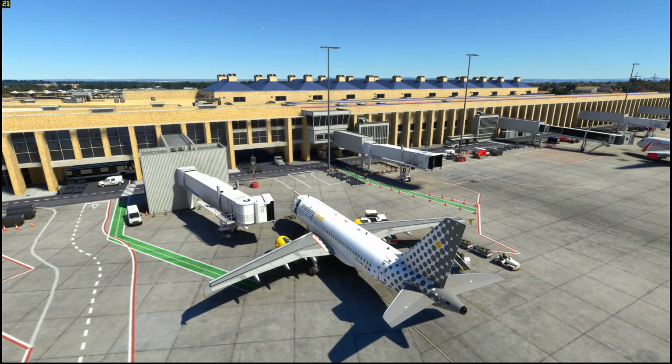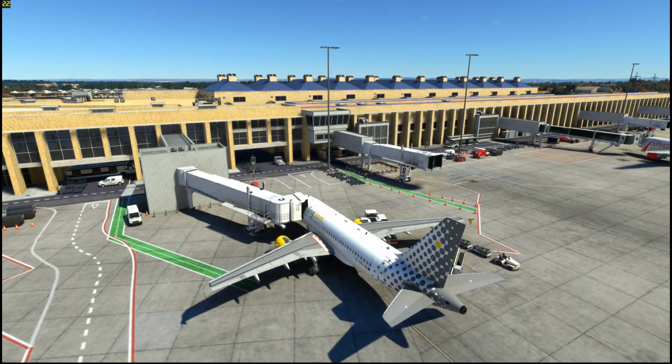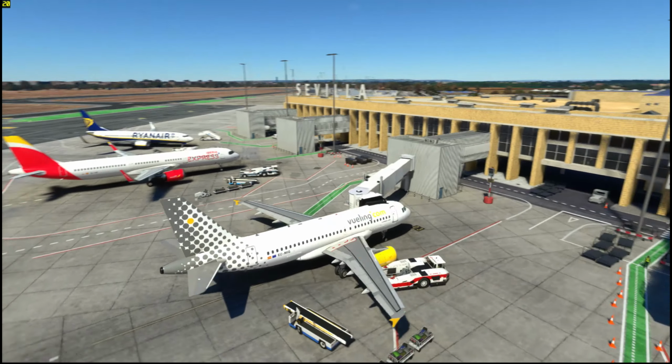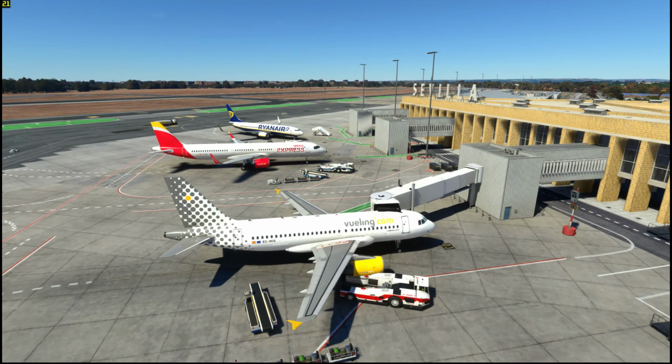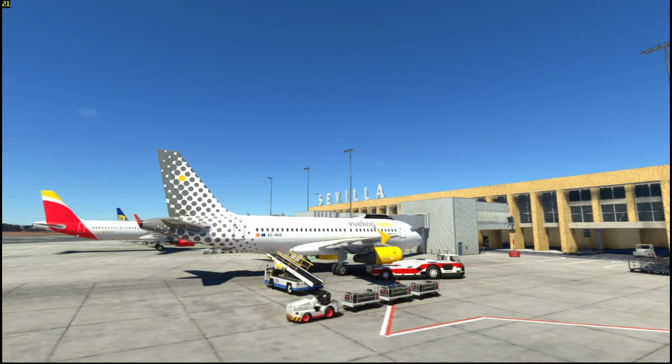Delta 132 on Alpha, hold short of Alpha 10. On Alpha, hold short Alpha 10, Delta 132. Delta 132, after outbound from Zanapia to enter Alpha 10. Okay, after the outbound, we'll enter via Alpha 10, Delta 132.